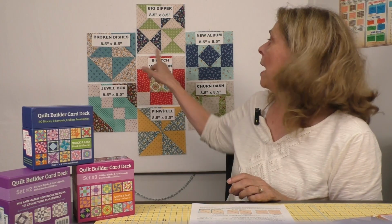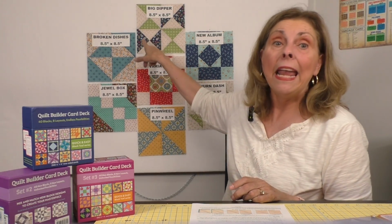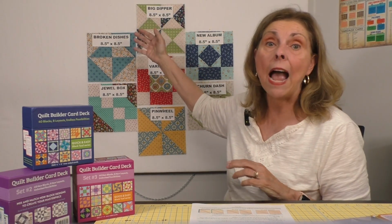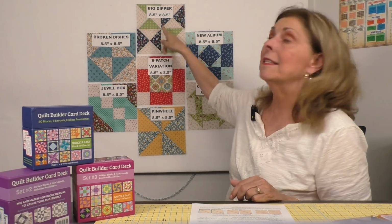Now, in the Big Dipper block, the block itself is a type of star block. And using the half square triangles positioned as they are into the hourglass, it creates that dipper shape, so the Big Dipper.